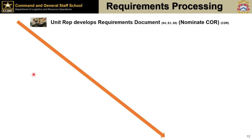The unit rep, whoever that is, that could be the 4, that could be the 3, it doesn't matter. Somebody's told we're going to do this, put it all together. You come up with the requirements documents, and we'll talk about those in a minute. And it's got to be staffed, as JJ said. The 2's got to look at it, the 4, the 3, the 8. How much money do we have? What are we going to do? And you also nominate a COR, and that's the commander, based on advice from the staff. Who's going to supervise this thing?